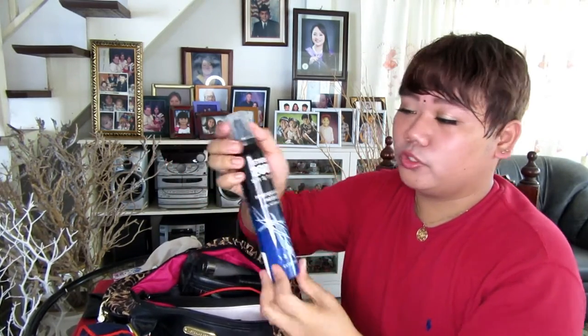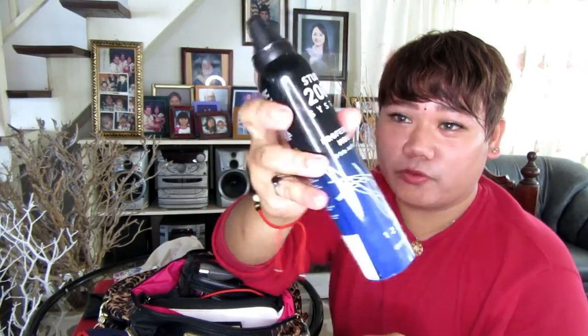And of course, meron din tayong Studio 2000 para maganda yung volume ng ating hair, mga palanggas. I'm using this one every day. This is my best friend. So, available siya at all department store, all grocery store from SM and also for Watsons. It's Studio 2000 system. Ayan para maganda yung volume ng ating hair. So, yan lang siya para maganda ang ating hair. Para hindi siya ma-dry. And then, bango pa.